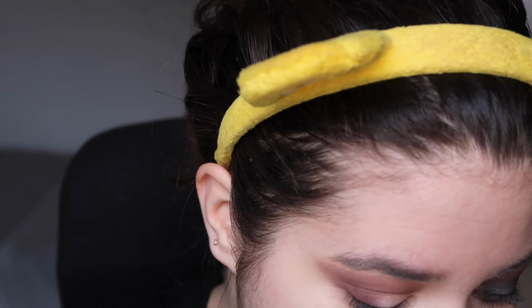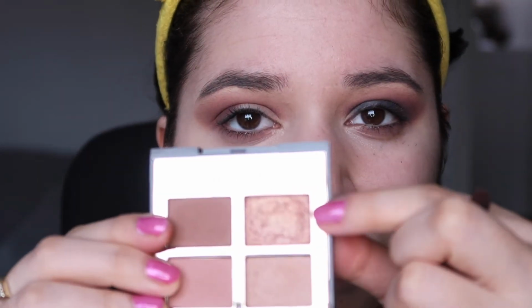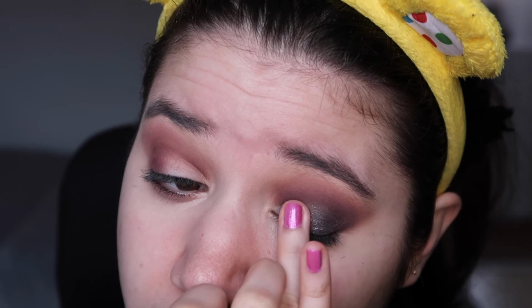So I'm gonna go in the shade Pop from the Charlotte Tilbury palette, which is that one. And I hope that this will lighten up the situation. Now this one I will definitely apply with my fingertips. And press it on top there. And everywhere basically. And then again, go back into my crease with the MAC brush.